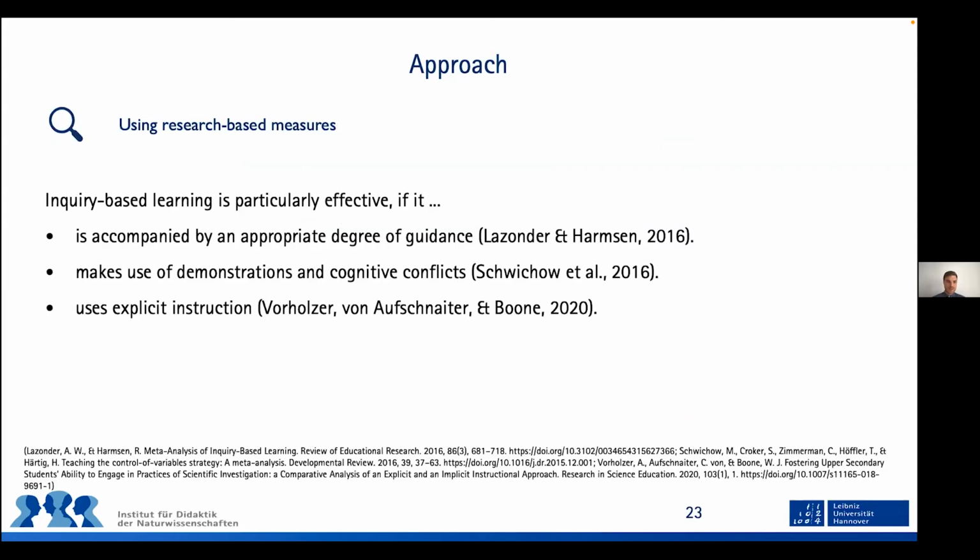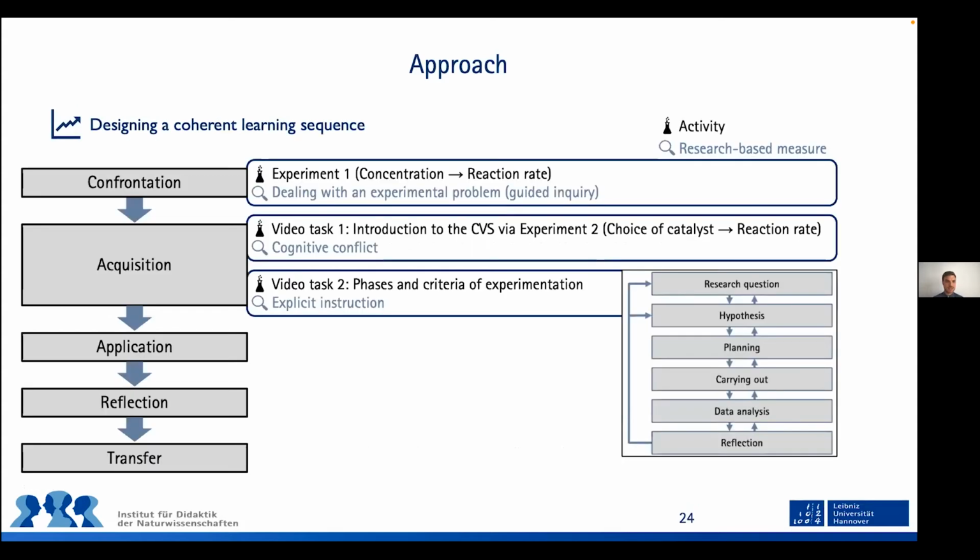Furthermore, science education research suggests to use explicit instruction to address underlying principles. And this was implemented in our learning sequence as well in a second video task in which the phases of experimentation and the corresponding criteria were addressed explicitly.